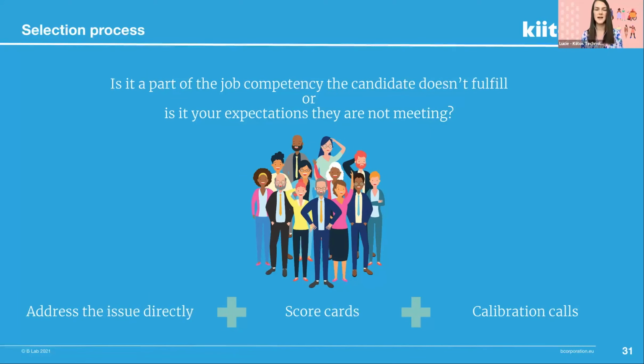And if we go to the next slide, there's one thing I always ask myself when I'm talking to candidates: the more diverse talent you hire, the more differences you will see, and you and the whole hiring panel have to be more empathetic and respectful to those differences. So try to avoid having expectations and judging people based on them, again going back to unconscious biases. When you notice something negative, ask yourself, is it actually a part of the job competency the candidate doesn't fulfill, or is it my expectations that they are not meeting? And there are a few ways you can do that.